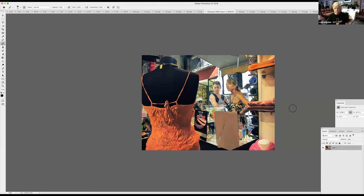Another thing I do on the street is to get inside the shops and shoot out into the street. You get interesting scenes like this.